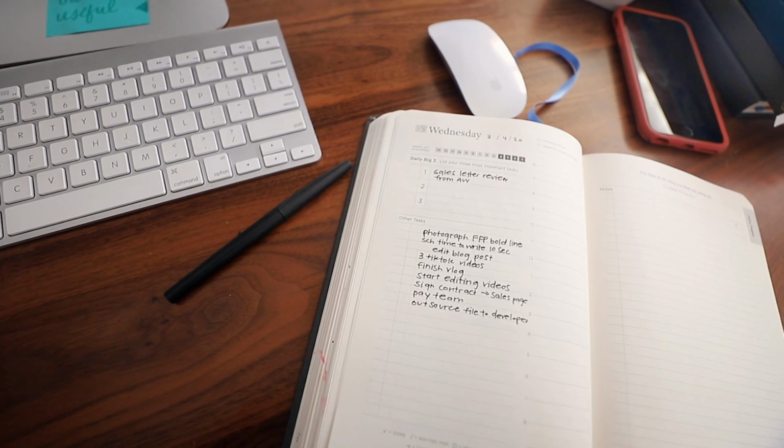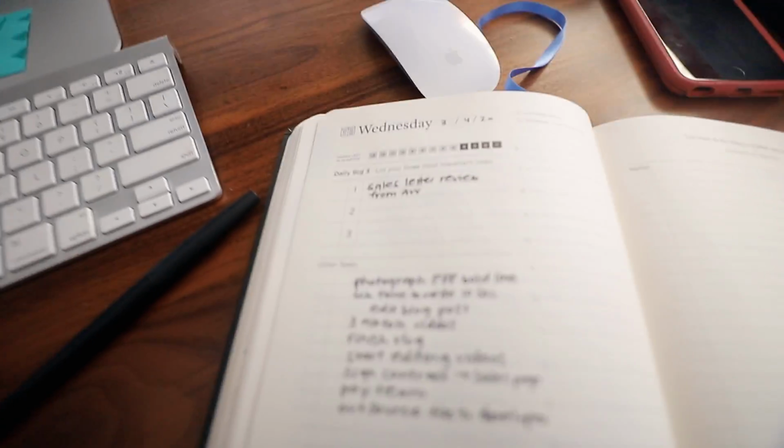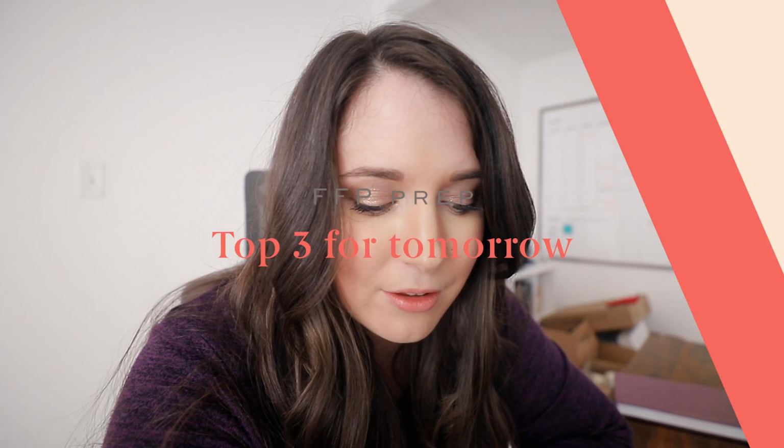Now that I've written down the things that need to happen tomorrow, I know that this has to get done. This is one of the most important things happening in my business right now. I brought in a copywriter to handle the sales page copy for the Brittley preset suite. That way I could finally focus on the new bonuses that are going to go along with the preset suite.